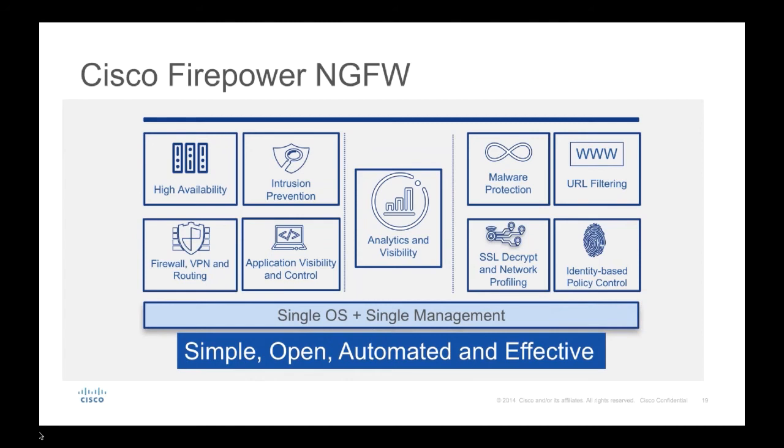It combines that with the industry's leading next-generation IPS, again, from our SourceFire heritage. And if any of you are security experts out there, you certainly will be familiar with SourceFire. We've added our advanced malware protection, URL filtering, SSL decryption, as well as proactive network profiling to determine those vulnerabilities that we talked about just a few minutes ago when we reviewed ransomware, as well as identity and control. And essentially, we put all of those elements together under a single operating system and a single management layer, again, to deliver what we call simple, open, automated, and effective security.